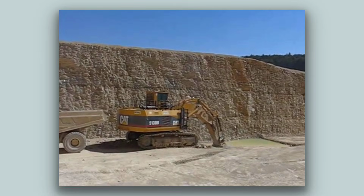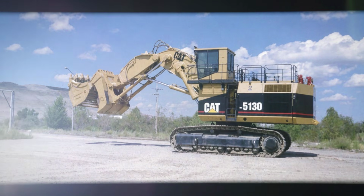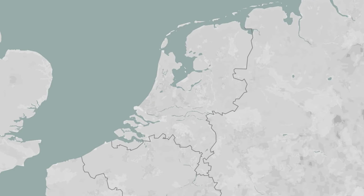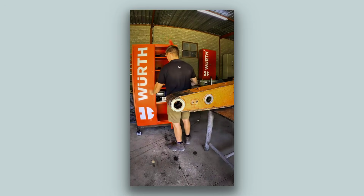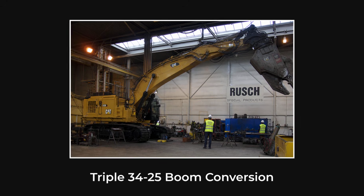The story starts in 1992 when Caterpillar built a prototype of the 5130 mining shovel. By 1997, this massive rock-moving machine was in full production, engineered to dig in open-pit mines. But its path changed in 2008. Dutch engineering firm Rush Special Products bought one of these retired giants and began a complete rebuild. They called it the Triple 34-25 conversion, essentially changing the entire front end to hold heavy tools at great heights.